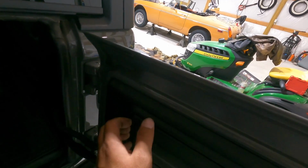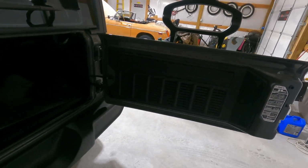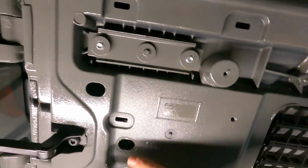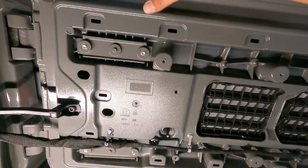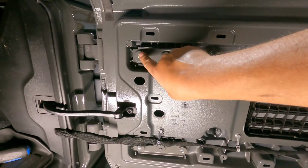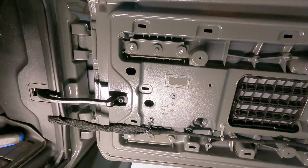And I guess the only way to get to it is to pop this cover off and get my trim tool out. Let's find out what is hiding behind here. So with this trim cover off, what I'm able to see is that everything back here is still original equipment. So this is great news. This is really great news. I was hoping they didn't tap this out because that would have been a big problem.